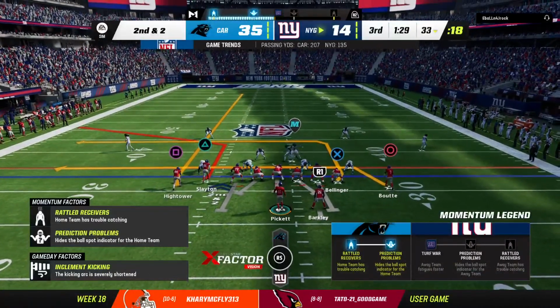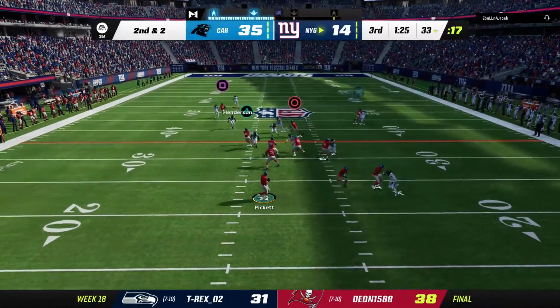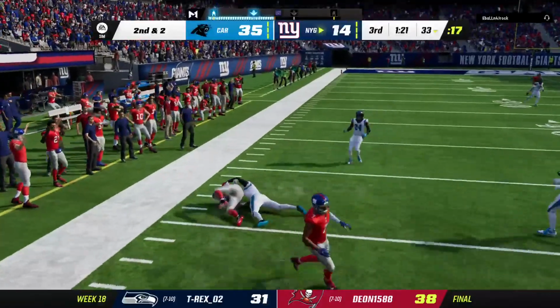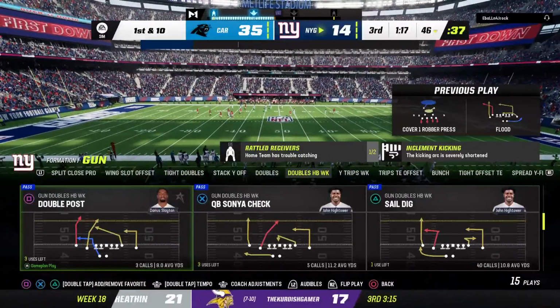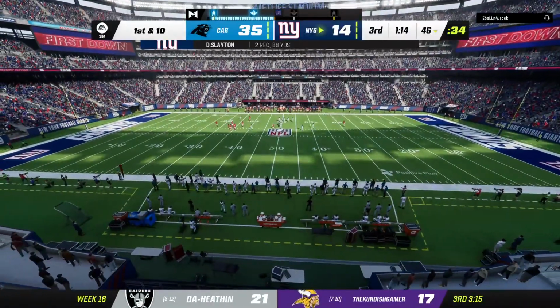Here's a 2nd and 2 now from the 33. Back to throw, Pickett. Buying time to his left. Catch made by Slayton. And able to get this one across the 45 before he's brought down. He had the touchdown earlier. This one's going to get him a first down.